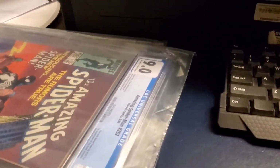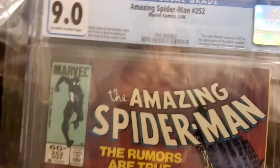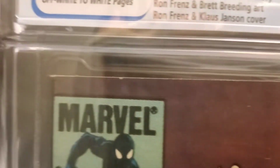Okay, so that's that, and our next book is, let me just get the grader's notes for this one up here. The next one is Amazing Spider-Man 252, and this is another book that presents really, really well. But yeah, there are just very minor flaws. Again, that top edge, just off the bat, you can see. I'm not even reading the grader's notes right now. I'm just showing you that corner there. Not the best corner. Well, that one's pretty. That one's okay.